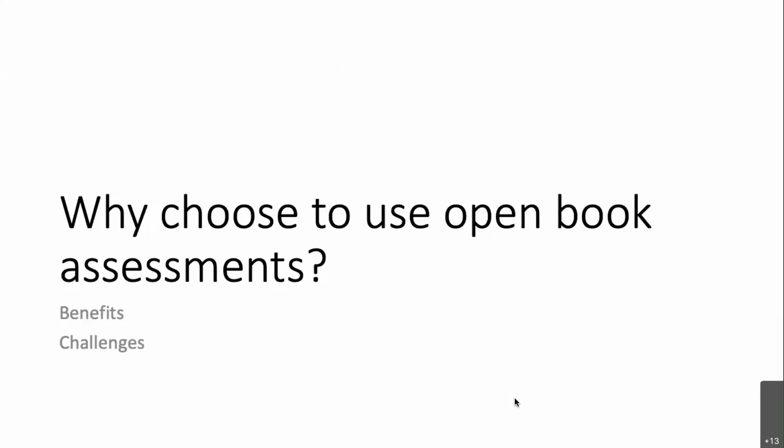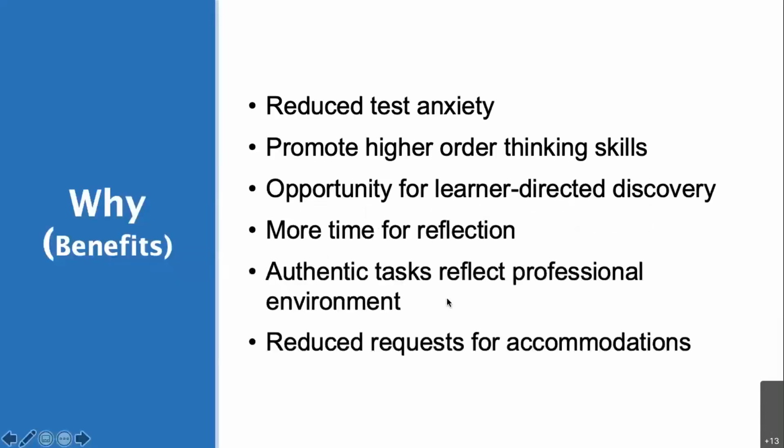So why do we choose open book assessments? So if we could go to the next slide. One of the top benefits is that it reduces test anxiety. And students have a high degree of satisfaction with open book exams, but not necessarily a higher performance in grades. It promotes higher order thinking skills using the upper levels of Bloom's taxonomy.